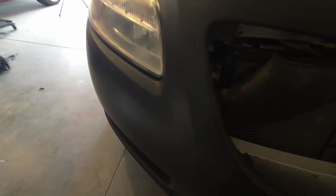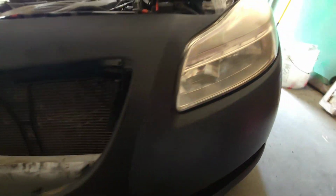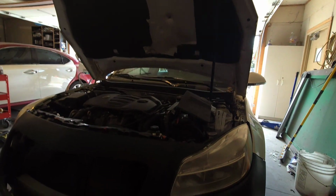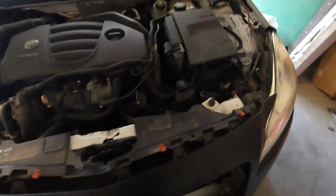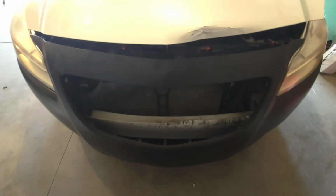But yeah, other than that, this is the OEM side, and this is our side. Looks like it fits even better. Alright, close the hood, see what it looks like. Had to put this thing in. Alright, let's see. There's the hood right there.